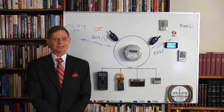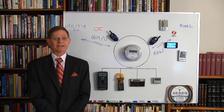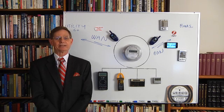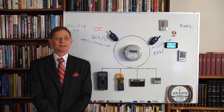Why? 3 reasons. 1, this makes the utility company more efficient by reducing labor costs. This keeps rates down when the prices of almost everything else is going up. Secondly, utilities need to reduce peak demand. This means utilities must do everything possible to reduce the maximum load on their entire service grid by slightly reducing the load of each utility ratepayer or customer at the time of maximum energy use, like very hot summer days.